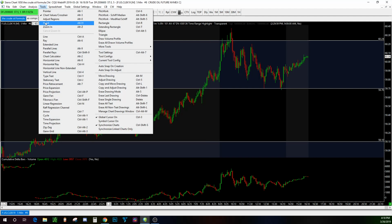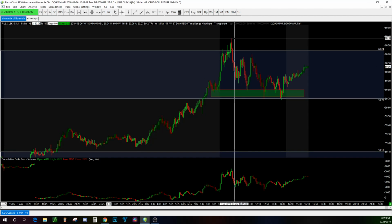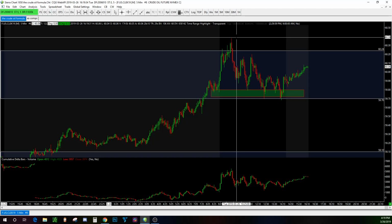So let me draw a little wick for you. Draw a little rectangle. So I was looking for a wick into this 70s, right? Put it down here. Wick into this 70s area, get long towards last week's high at 60.39. Okay, so here's 60.39. If that's not insane, I don't know what is. But price literally made its high of the day at 60.38. Okay, so my target was one tick away.